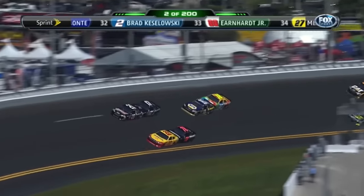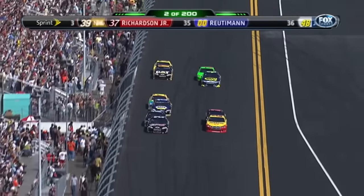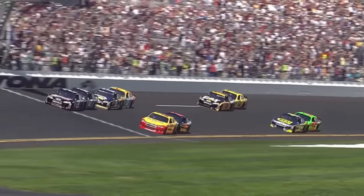As they come off four and complete lap two, NASCAR on Fox and Daytona pay tribute to the man in black, Dale Earnhardt, on this, the third lap of the race.